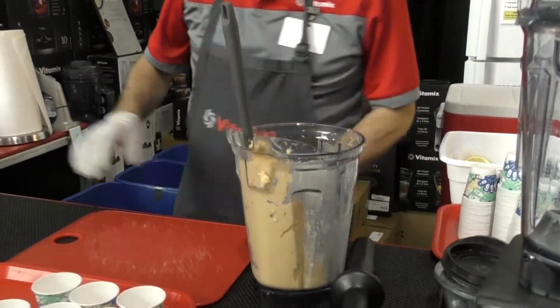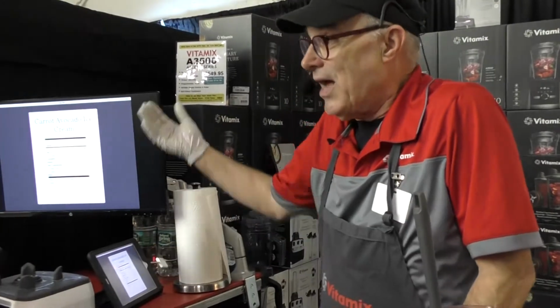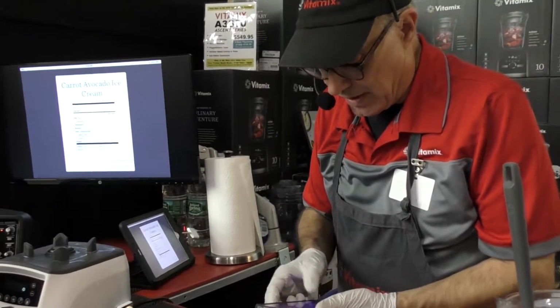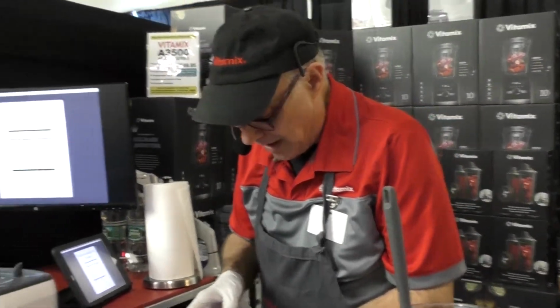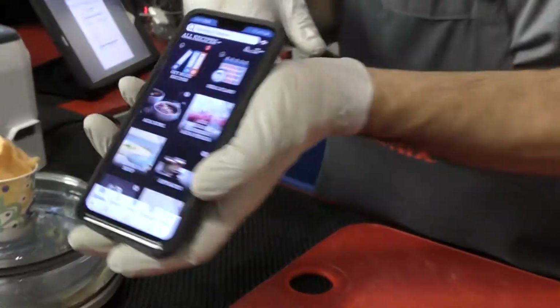You can use this without any technology at all. But if you like the idea of the technology and you want to use it, there's over 500 recipes. It downloads to your phone. I can show you real quickly what it looks like on the phone. It looks beautiful on the phone. I thought I had it up. There are two other apps that you can use with this scale as well. Plus you can just use the scale as a standalone.